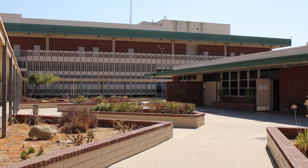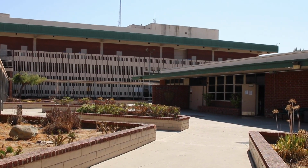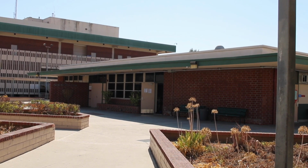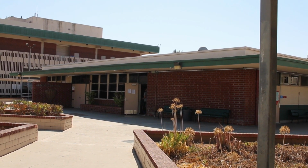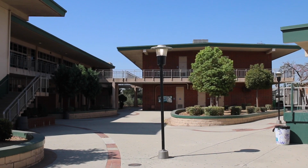As you enter school, the 3-story building directly ahead of you is C Building. That was a new addition when the school became a high school. To the right is the administration building, where the nurse's office, principal's office, attendance office, and registrar are located. As you enter into the school, the building in the back is D Building, D as in David.